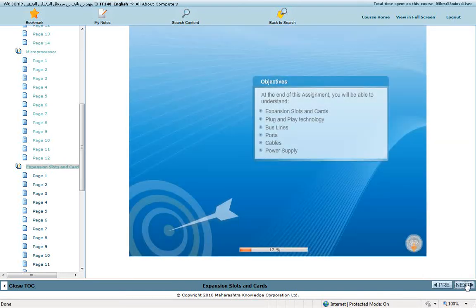Objectives. At the end of this assignment, you will be able to understand expansion slots and cards, plug-and-play technology, bus lines, boards, cables, and power supply.